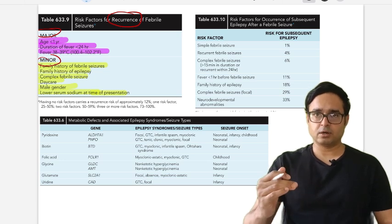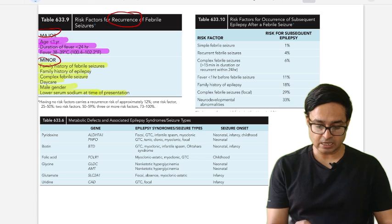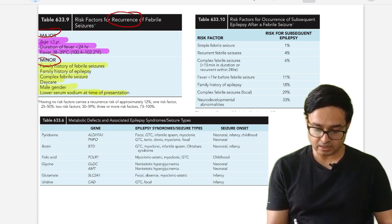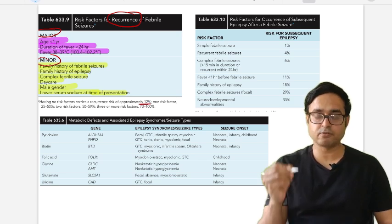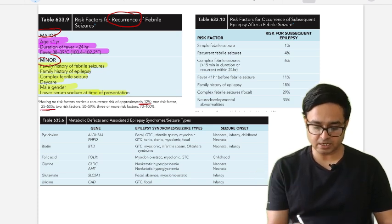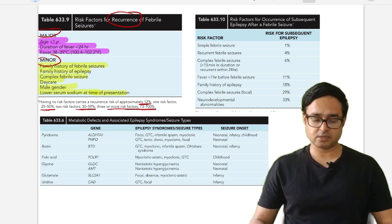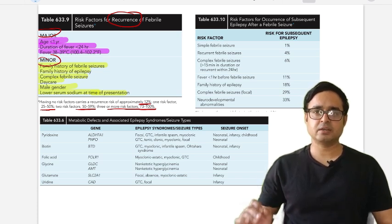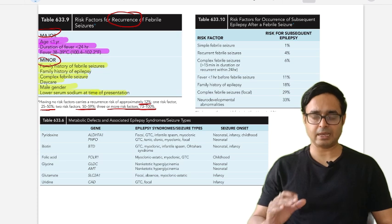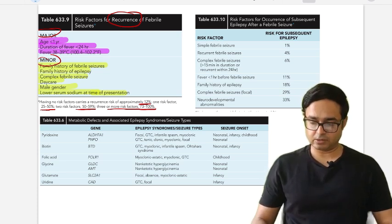Okay, you categorize the patient into these major and minor risk factors. If there is no risk factor, approximately 12% risk of recurrence. If one risk factor, 25 to 50%, two risk factors, 50 to 60%, and three or more risk factors, approximately 73 to 100%. So you can tell parents the recurrence of next febrile seizures will be like that in these risk factor categories.